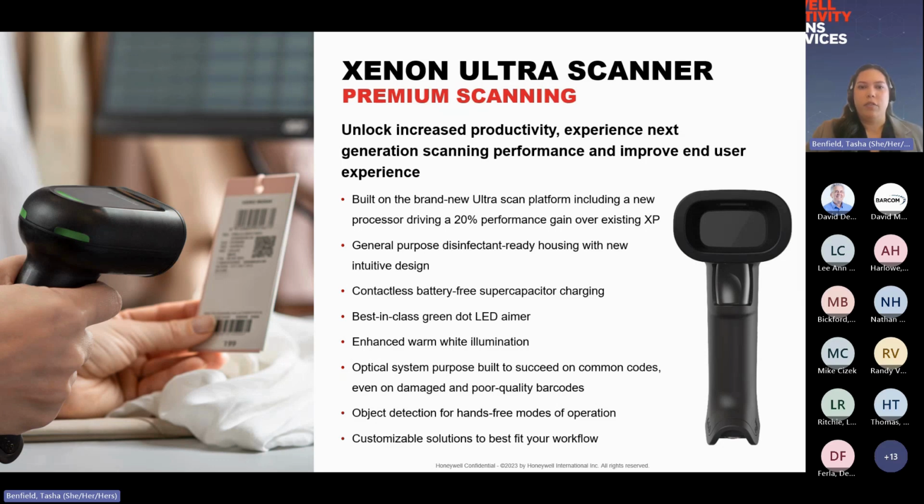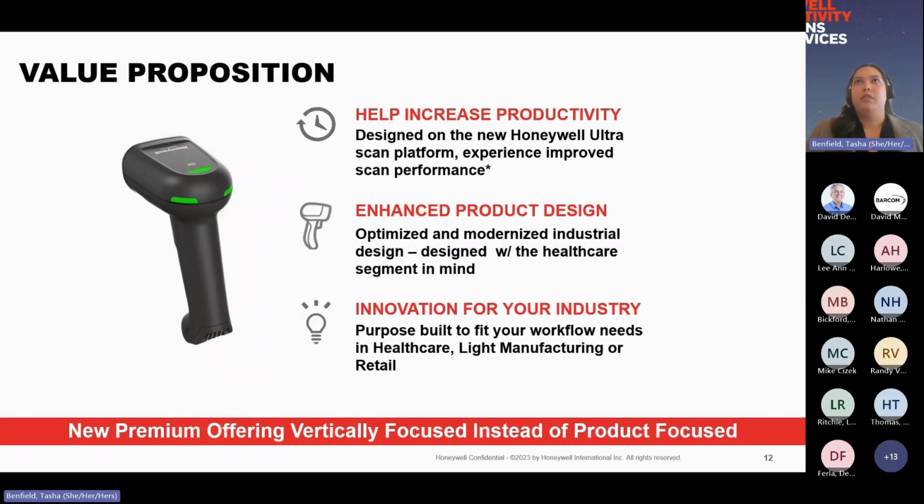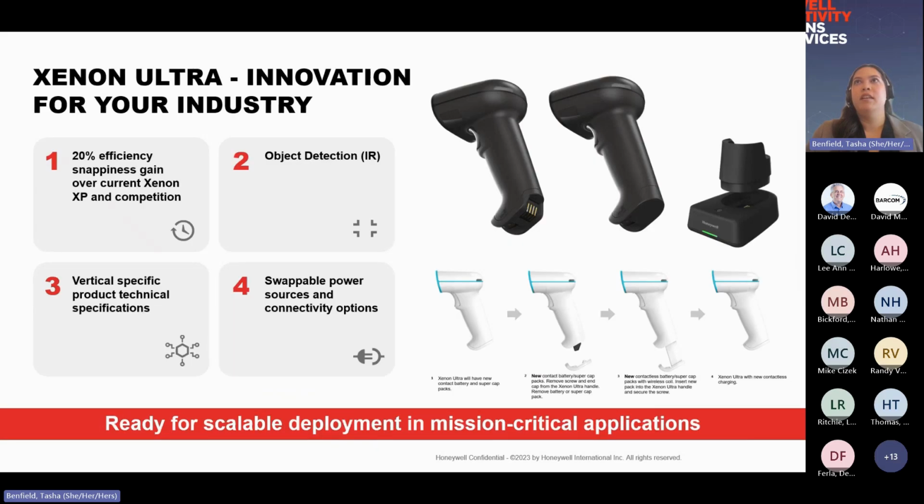Object detection using infrared images is a common practice that is used to reliably locate objects in both day and night conditions. So really, truly, we want to showcase that the Xenon Ultra can help increase productivity and enhance product design, really taking the healthcare segment in mind and applying it to our retail and light manufacturing applications, and innovated for your industry. It is purpose built for your workflow and your needs, in order to keep everyone on the same page and increase productivity.